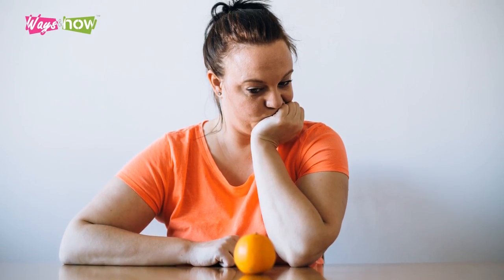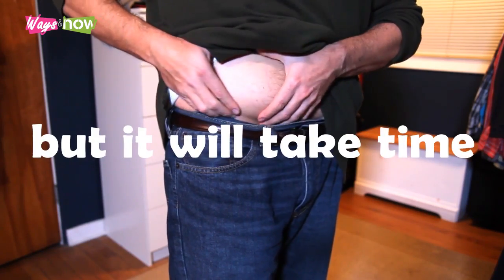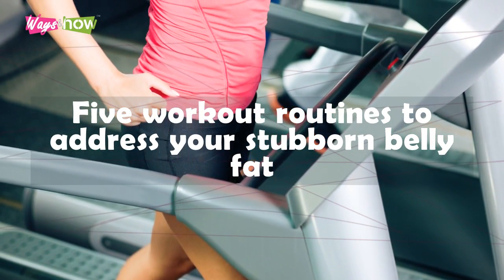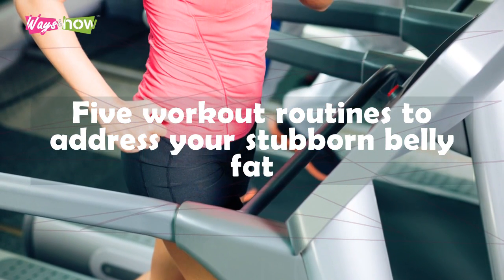And there are solutions. Yes, you can do something about your belly fat, but it will take time and some effort on your part. Here are 5 workout routines to address your stubborn belly fat. They are easy exercises that any beginner can adapt to and perform easily.